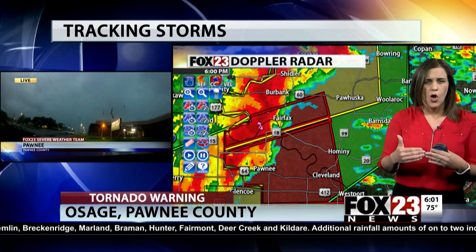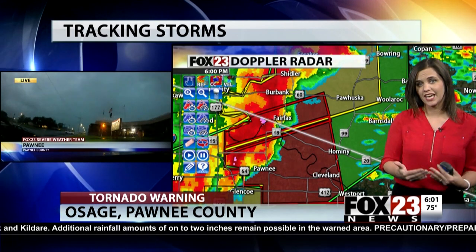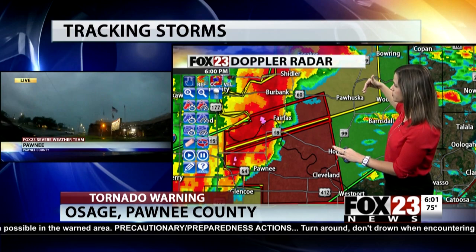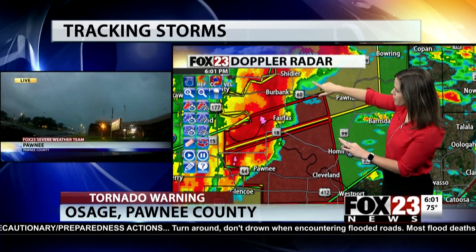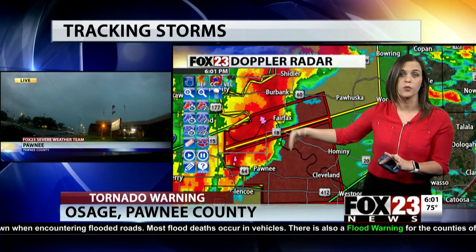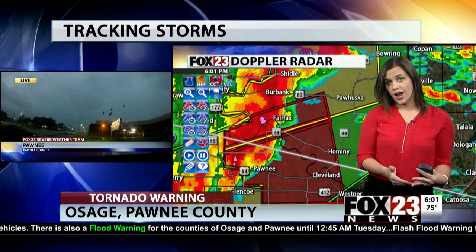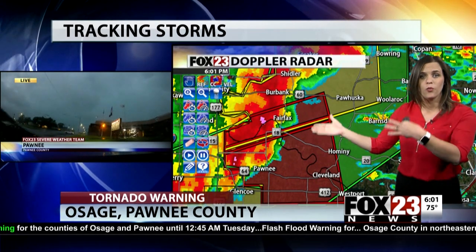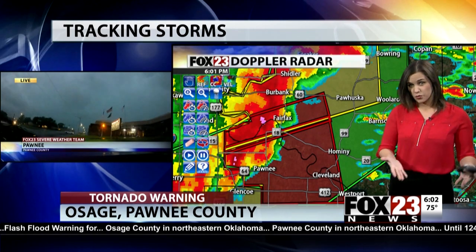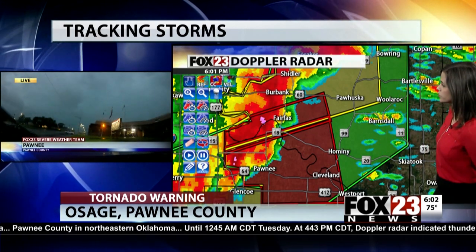That means it's not quite as capable of producing a tornado, but I think we're starting to get into the situation now, as this line moves into Osage and Pawnee counties, that we may have a couple more quick spin-ups possible along this line. We've already noticed at least 2 areas of rotation that we've been tracking, and I would not be surprised within the next 30 minutes, an hour, if we continue to have to deal with these. And we're also watching the possibility for more storms to bubble up, maybe a little bit closer to Tulsa.